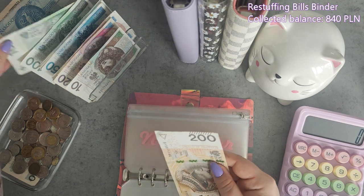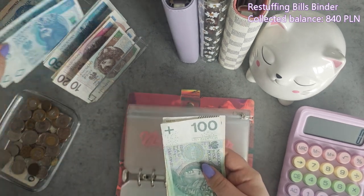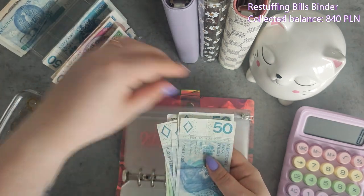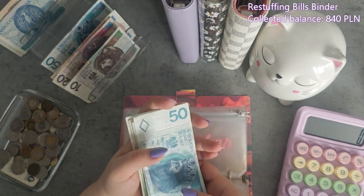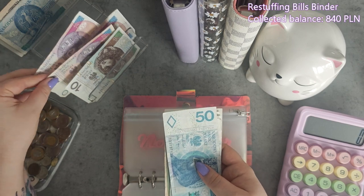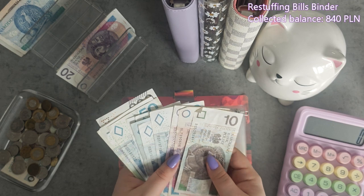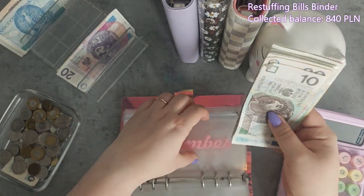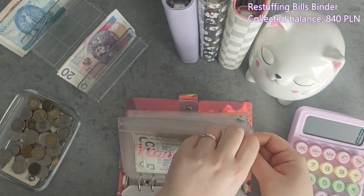2, 3, 400, 500, 6, 7, 750, 790, and 10. So as you guys see, the November 2024 bills are here, fully stuffed.